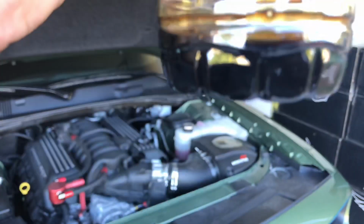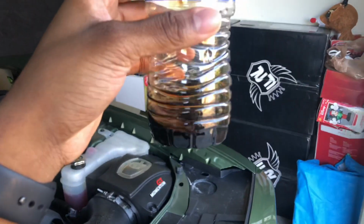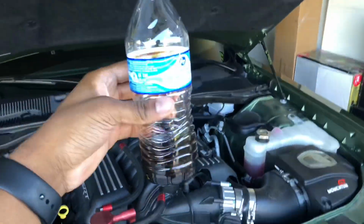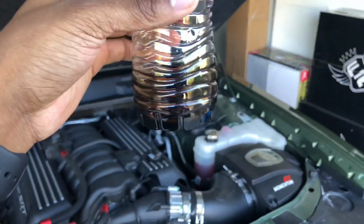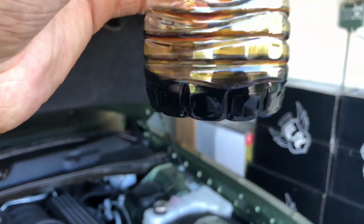All right, so here it is right here. Just how much oil was actually in the oil catch can. Like I said, I did have this on the car for pretty much the whole time I had the car. The car has 4,700 miles. I put it on pretty much the first or second week of having the car, so I'm gonna say basically 4,500 miles. Just how much oil it caught.